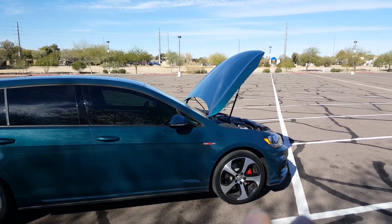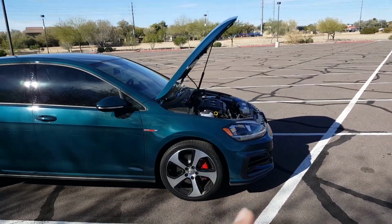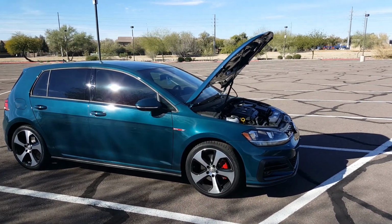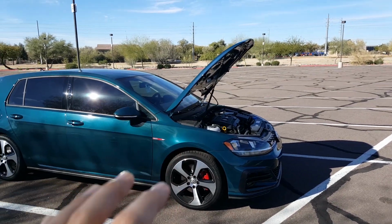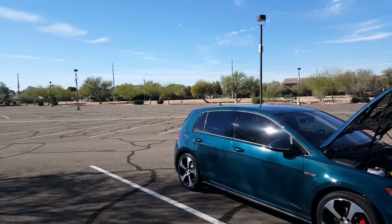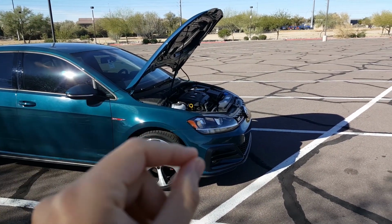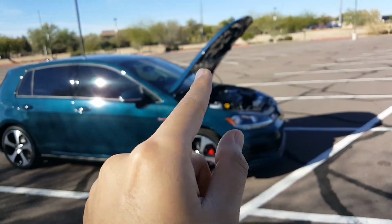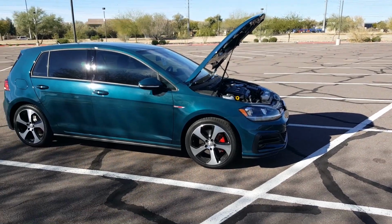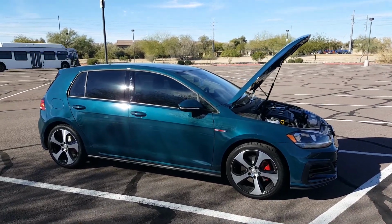They will not protect your car from rock chips, period. Like on the front bumper and on the hood, I already have a couple tiny rock chips. I've seen the best combination possible from a lot of forums. If you want to protect your car from basically the environment, oh dang, that's a loud car over there. Anyways, sorry about that. Most people tend to clear wrap or clear bra their front bumper and hood, and then they ceramic coat the rest of their car. That's like the best absolute combo, and it's gonna make your car look sexy as hell for the longest time.